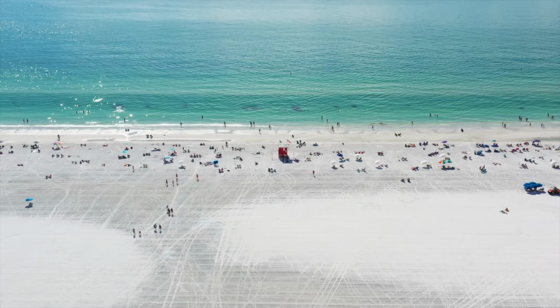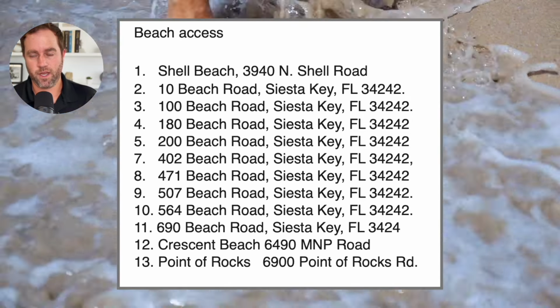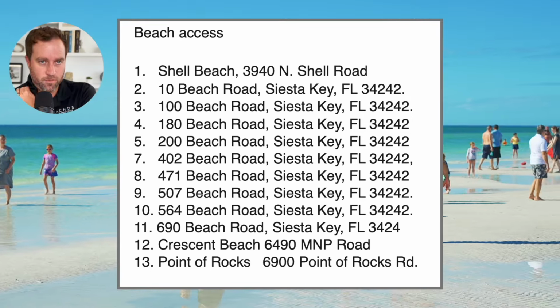But Siesta Key also has 13 public beach accesses, starting at the very north end of the island and working its way down to about Crescent Beach. Even if you don't want to go to the main public beach and you want to avoid that commercialized feel and traffic, you could probably sneak into one of these beach accesses, find a spot that someone might not know about or recognize. And if I'm going to go to Siesta, that's typically what I'll do: I'll try to go to one of the beach accesses that aren't highly known or commercialized and pull up there and then walk out to the beach from there and enjoy it.